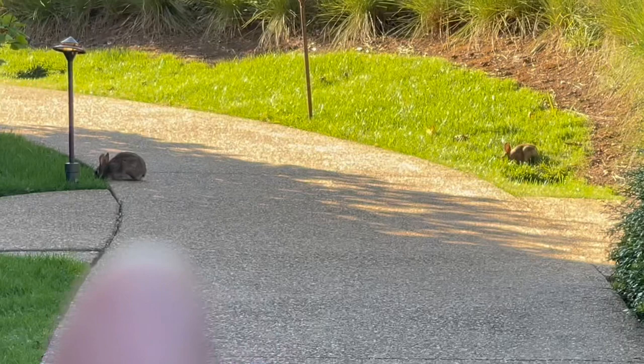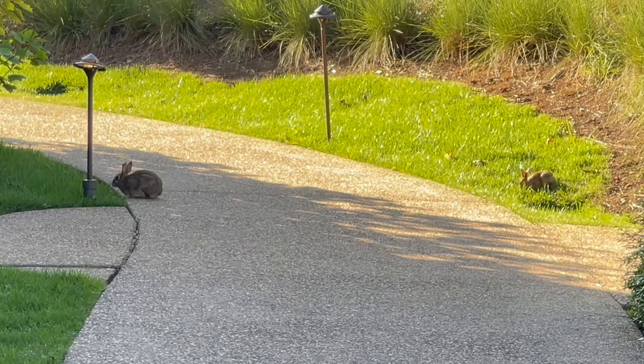Oh, the bunny rabbits. I'll have to see if I can get those. I'll interrupt this for a bunny rabbit stop. There's a bunny rabbit. He's not scared of us. They're very docile. They're adorable.